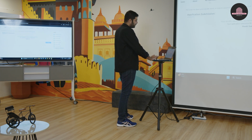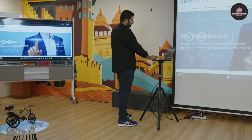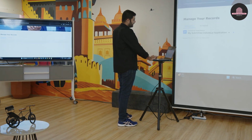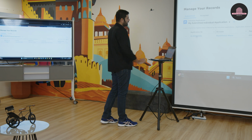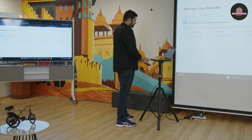To track the application, he can directly go to the dashboard. Here he can come to submitted applications and see that this is the application that I have submitted. So this is where he can monitor the application, where it is sitting right now, what status it is in, when it was submitted and everything. Again, it's customizable, depending on how much information we want to show.